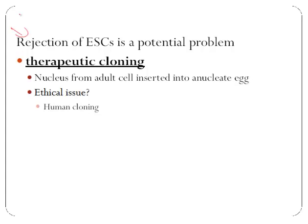Rejection of them could be a problem. If you receive somebody else's embryonic stem cells, its DNA is not the same as yours, so your immune system may attack it, could reject it. So it's very similar to an organ transplant, could have problems. So something else called therapeutic cloning has been developed, where you take a nucleus from the adult that's being treated, take an egg that's had the nucleus removed, so anucleate, they remove the nucleus, and then you grow that into stem cells and use those stem cells to treat the adult.